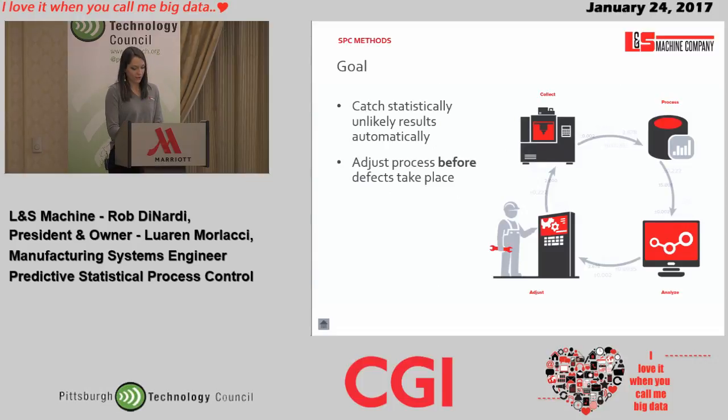So the defined goal was to implement a way to catch any statistically unlikely results without having to have a human sit and monitor the data all day, every day, and to adjust the process appropriately before a defect occurred.